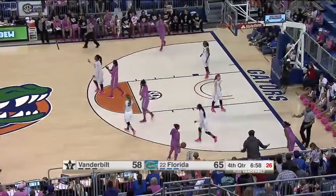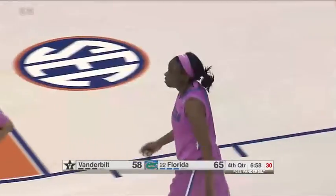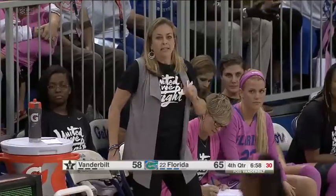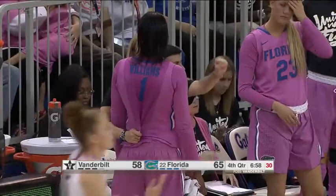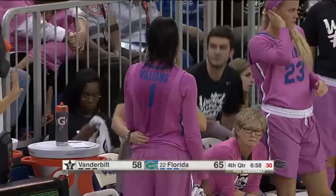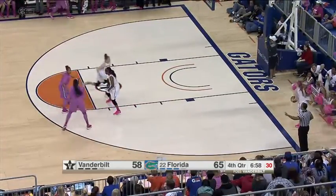Traveling called on DeAndrea Anderson. Under 7 to play in the fourth quarter. And we're seeing Florida really kind of go into what their MO is this season. Hard-nosed defense, get the steals, and then really a risk of turning the ball over. They do such a great job on defense, but then don't reward themselves most of the time on offense.